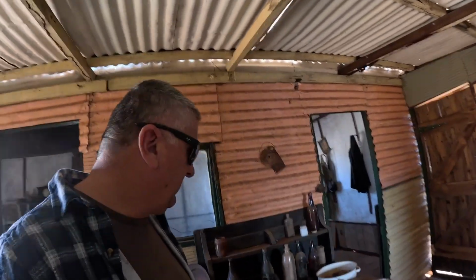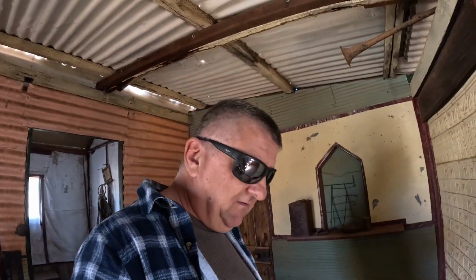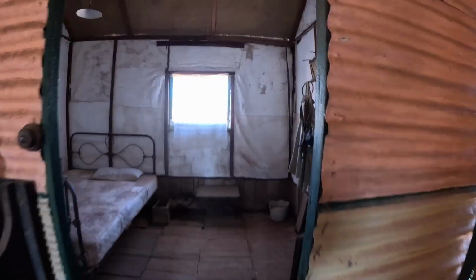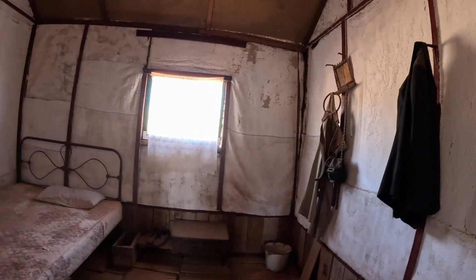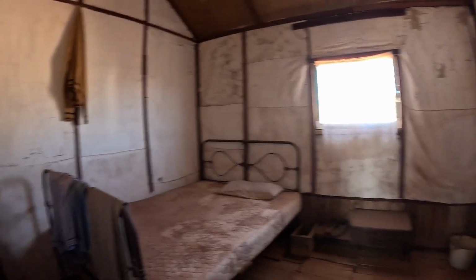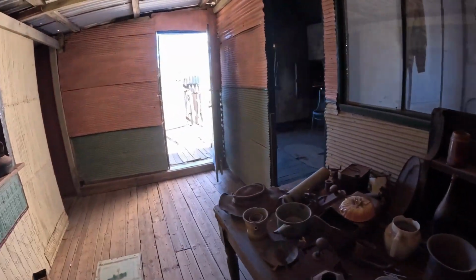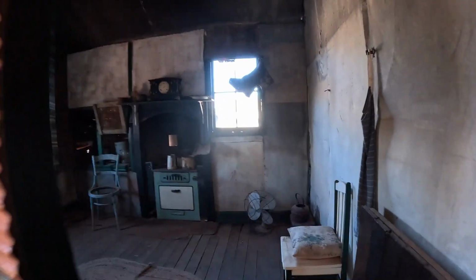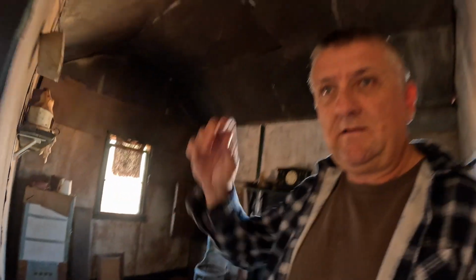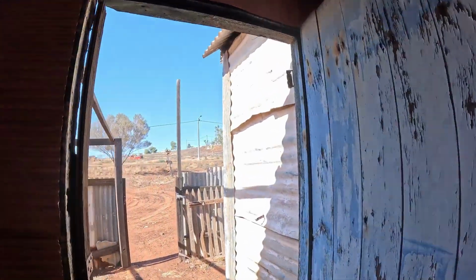Wow, that's pretty cool. So this one here, the guy came from Croatia in 1930, came out to here, and then his wife in 1936 and 2 children came out here and they lived out here. And this was their home. Wow. There's still old shoes. That's incredible. Wow, what an incredible place. Very cool.